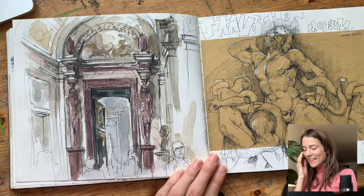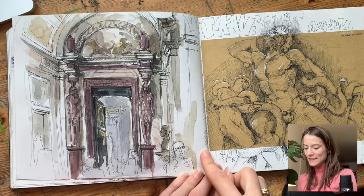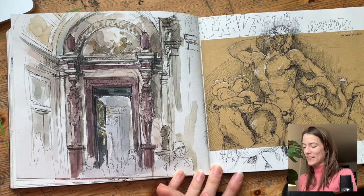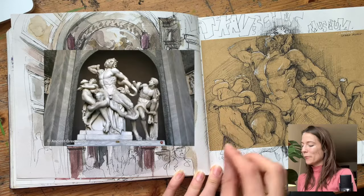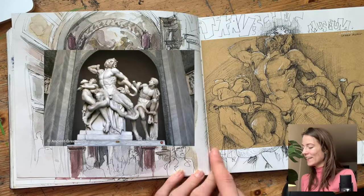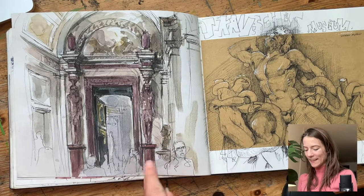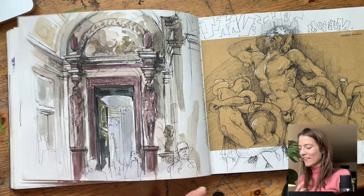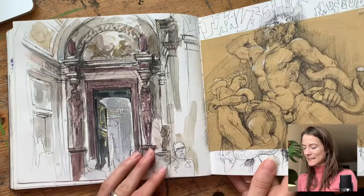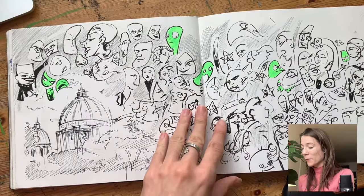Yes. Back in the Vatican Museum once more. Here's another drawing of the ceiling. I just love the ceiling. This Laocoon is a famous statue and it was difficult to draw, but I'm really happy with that one. Yeah, I like that I drew in the people in here too. I'm so anxious when doing sketches like these for CalArts, or I was back then.